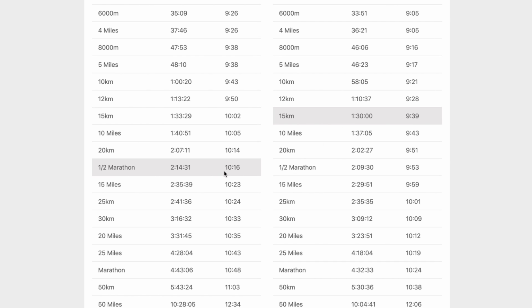Again, if I were to take this current fitness level and adjust it to a 15K, it would give me a 1:33 with a 10:02 average. Honestly, at this stage of the game, at this point in my training, I do not want to sacrifice the health of my legs and the taper and recovery time to push for that 10:02. I would probably have to do better than 10-minute miles to significantly make a change.